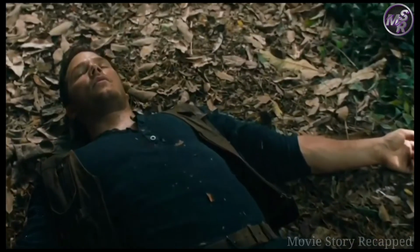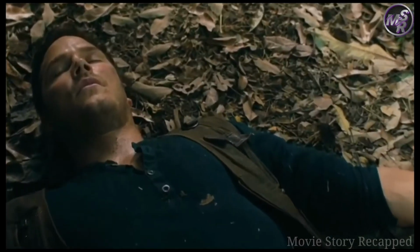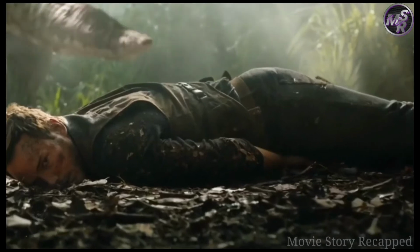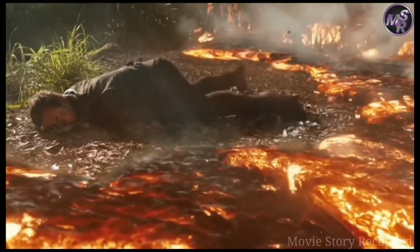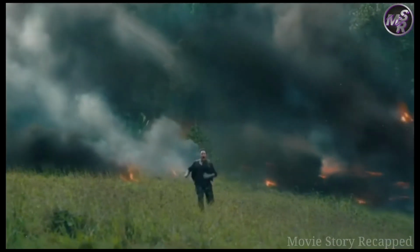On the other side, we see Owen in the forest. A dinosaur-like rhinoceros comes near him and makes him come to his senses while licking his face. But still, Owen wasn't in his senses. But after some time, when he comes to his senses, there was lava around him. He gets scared and runs from there immediately.